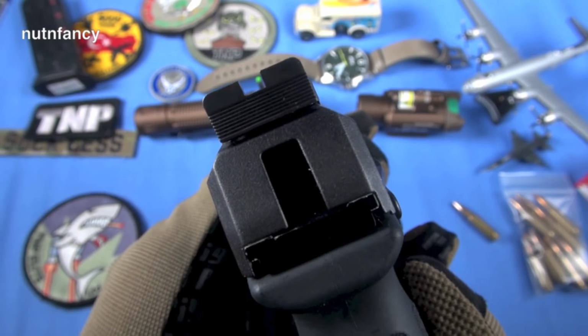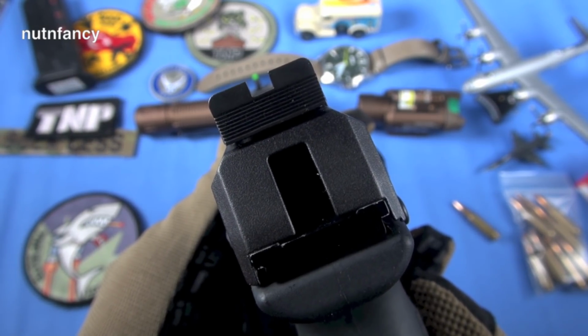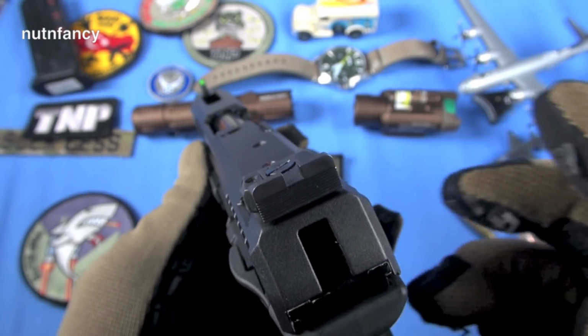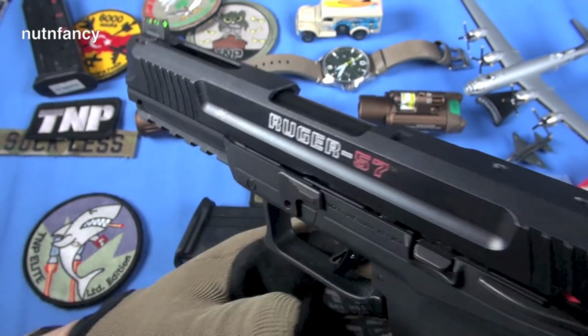And you do have that with the Ruger 5.7. And what TD is saying is that there's a lot of air in the sights. Yeah, you can either reduce the blade width on this, or you can thicken the front sight post. I don't want a thicker post myself. I like the precision.